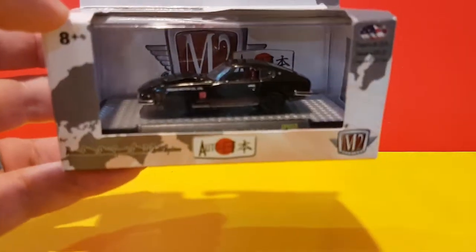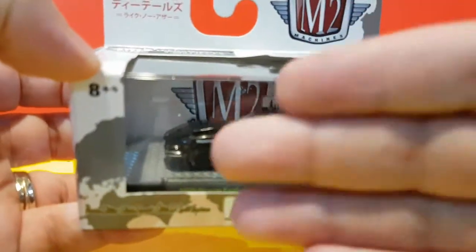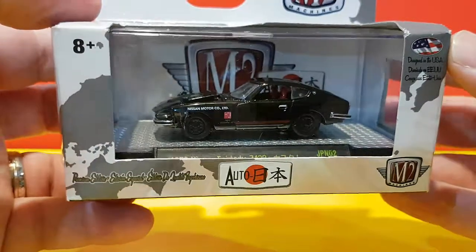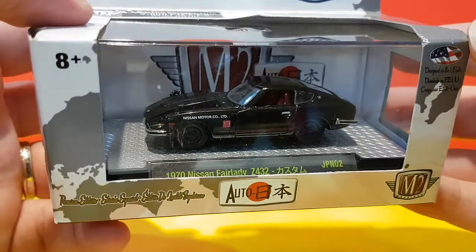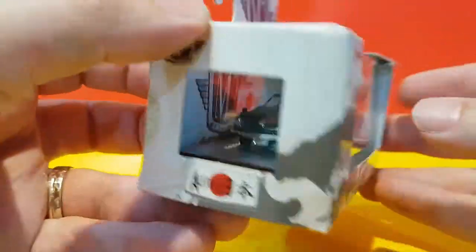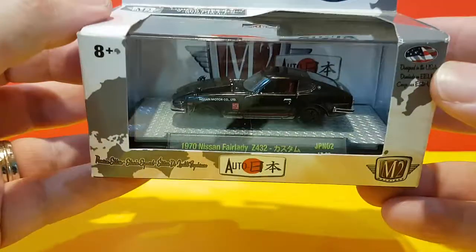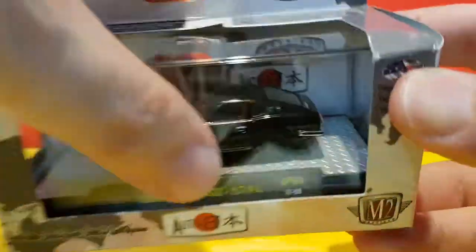Focus. Why aren't you focusing? Come on. There. Focusing, finally. Yeah, very cool. Opening hood. Details. Yeah. I will be opening this and comparing it to the Greenlight version, for sure.